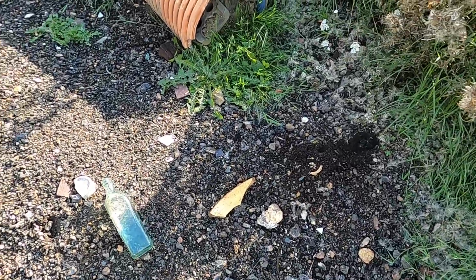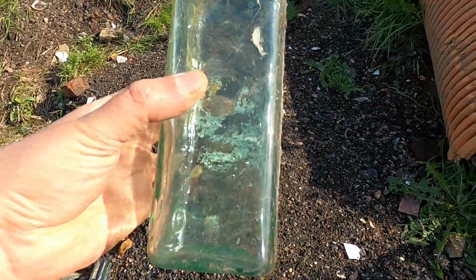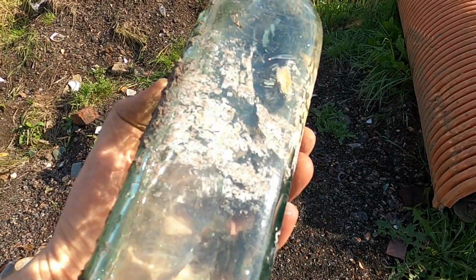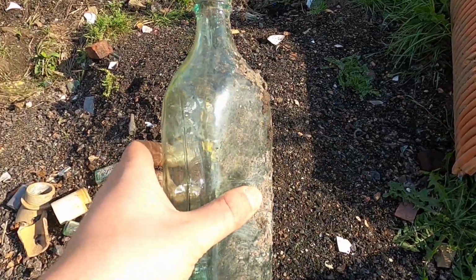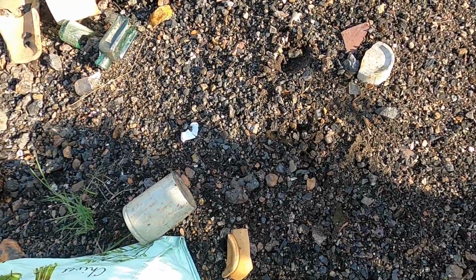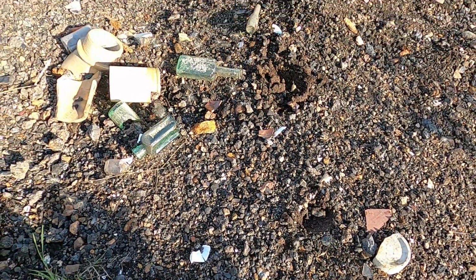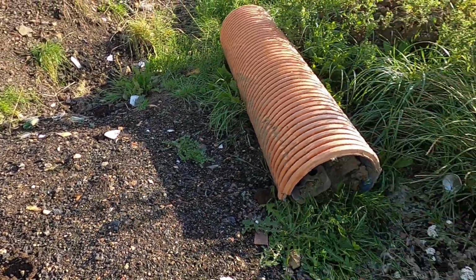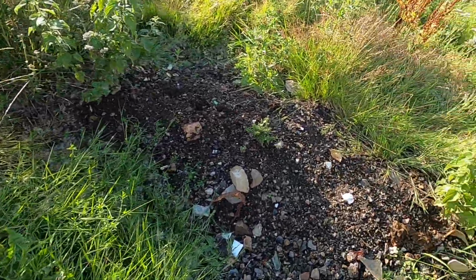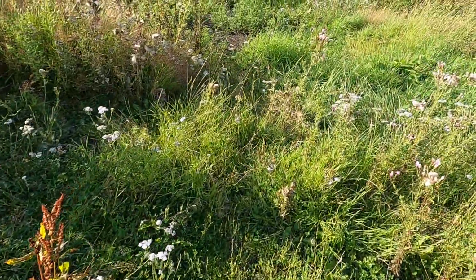Big bottle. Not really a case gin shape, but perhaps a case whiskey bottle. And there's some gorgeous swirls in the glass. I'm taking it. Walker's Kilmarnock whiskey, as I thought. Now, anything else drawing my eye? So onwards to other piles, other holes, other things to find.